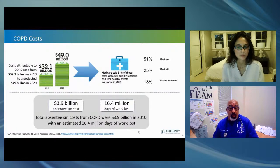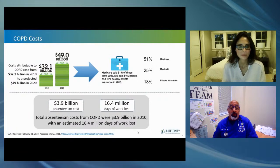And as you can see, the COPD cost is a big burden. In 2010, there was $32.1 billion in cost for COPD, and in 2020, it has gone up to $49 billion. So it's a very expensive disease. Most of this cost is met by Medicare and Medicaid, very little by private insurance. It also impacts absenteeism, at $3.9 billion and 6.4 million days of work lost. So absenteeism is a big issue in COPD, and obviously there are people missing work from COPD.